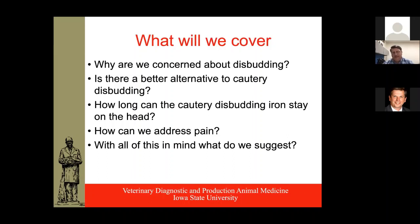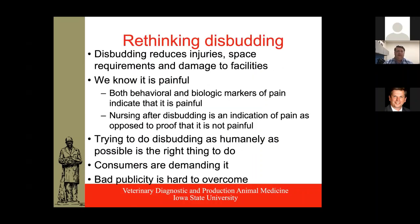You saw in the data that Natalie presented that on our large operations, less than 1% of disbudding is done by veterinarians. So for the veterinarians on the call, this isn't necessarily what we might use for pet goats or one or two individual animals. But when we're looking at disbudding 50 to 100 kids a day, how can we do that at scale and as best we can? So with that as a caveat, I want to level set here on this issue of disbudding.